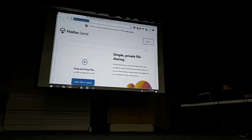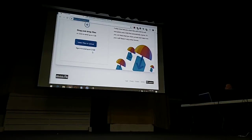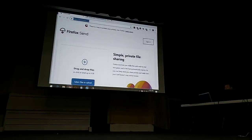It's a cool new feature from Firefox. If you sign into Firefox with an account, you can send up to 2.5 gigabytes. And it's not like Dropbox where the file sits somewhere on a server. It's a one-time thing. I want it to go to him, he receives it, and it's gone. It's a really cool service because it was solving a need that people in the Mozilla Foundation and Firefox have been using.